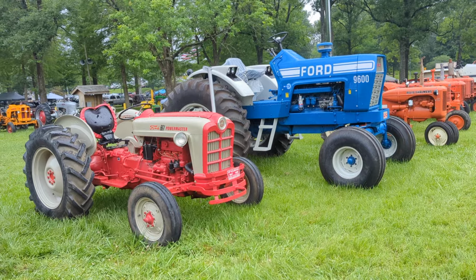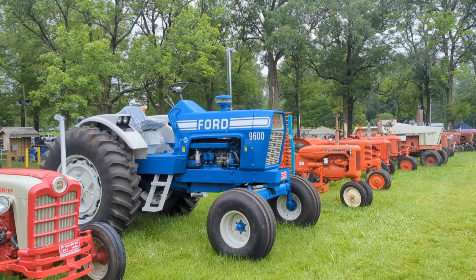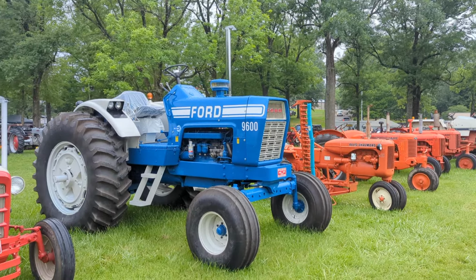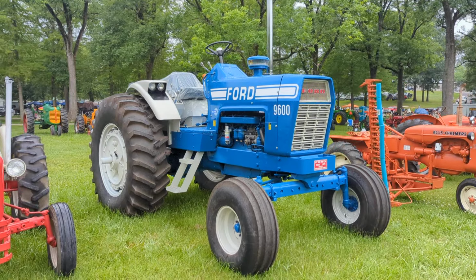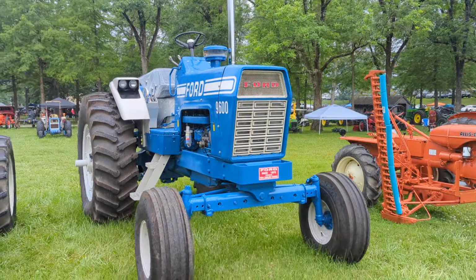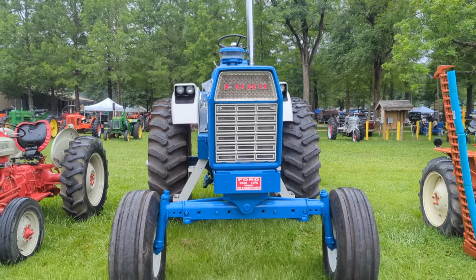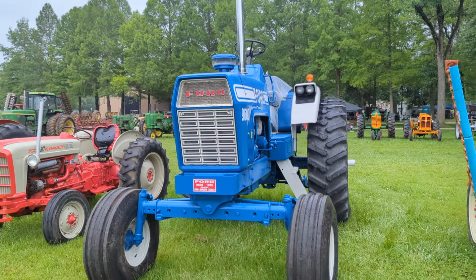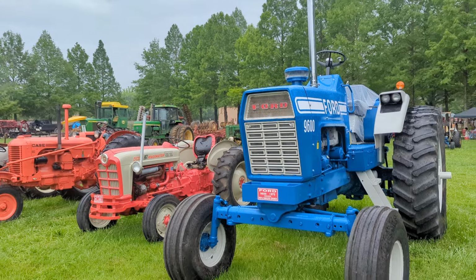861 Power Master, and then its big brother, the 9600. Check that guy out. Boy, you just don't see too many well restored 9600s yet. Super cool. What a beautiful tractor. Ron and Darlene Cromer on the front of that. So if Ron and Darlene would happen to ever stumble across my humble little channel and see that, beautiful. Thank you for bringing that out. I really am enjoying looking at that.